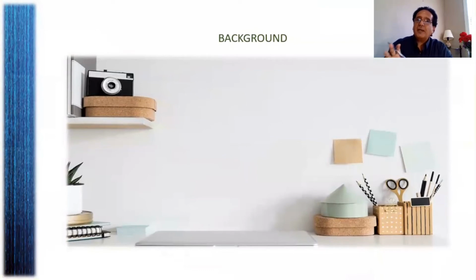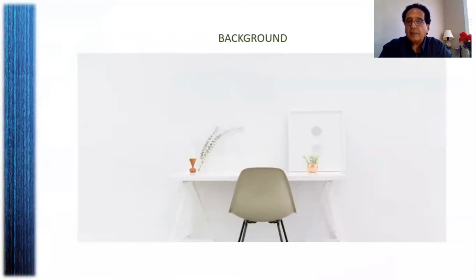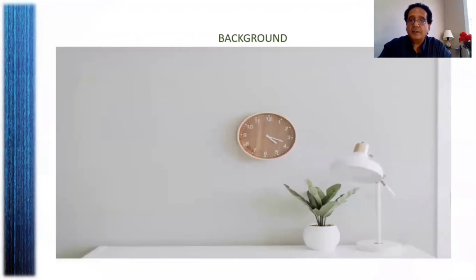So make sure that the background is professional and simple, right? Look at the background which is in front of your screen. This could be one of the backgrounds, right? Another background is very simple again, but this will make you more presentable, and it will look good. It will be very professional. Another background is in front of you, looking very simple.